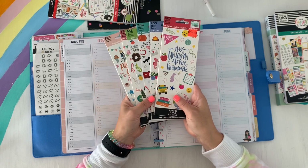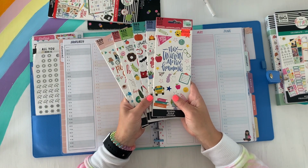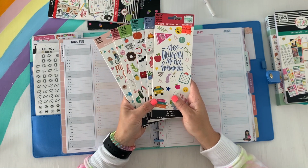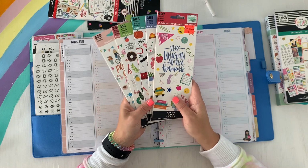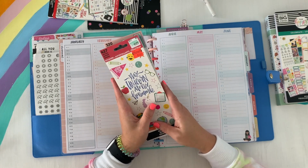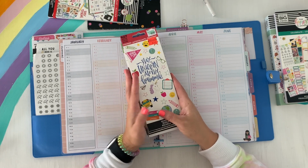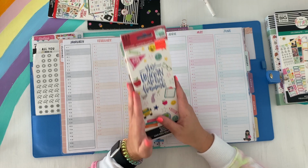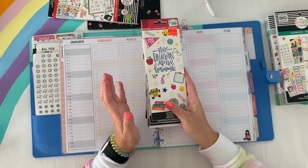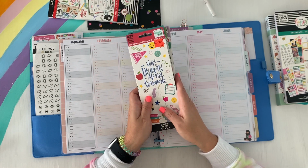You can get these at Happy Planner's website, Joann's, or Hobby Lobby. I don't think I've ever seen these at Michael's. I've always picked mine up at Hobby Lobby or Joann's. And Happy Planner does have these in the new Disney spring release. I didn't get my hands on those. They are on my wish list, but I just posted my haul from that spring release order. So definitely check that out if that's something that you're interested in.